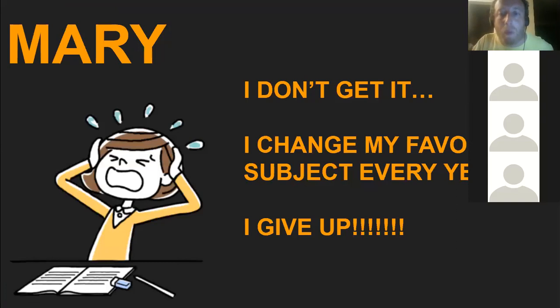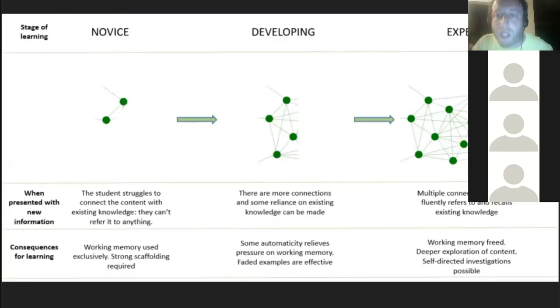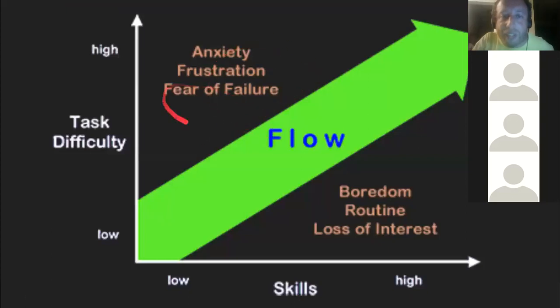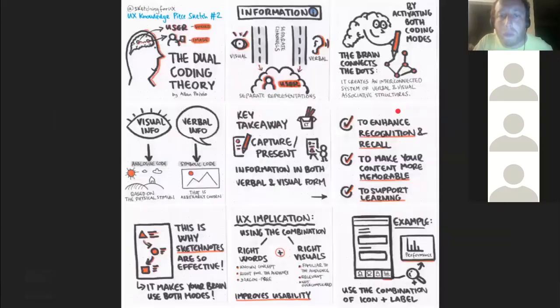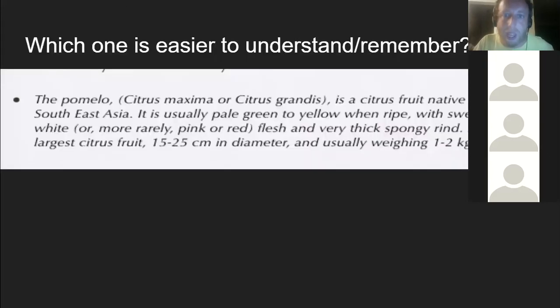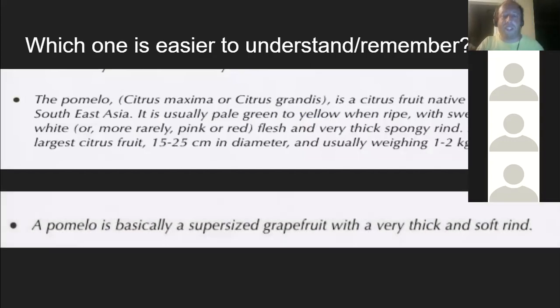We looked at why children do give up. Children give up because a lot of the time they can't build on their knowledge. It's not syncing, they can't picture things. They get anxious, they get frustrated, fear failure. We're going to keep them in that flow. We looked at a technique called dual coding. We didn't go in detail, but I showed it you. We looked at chunking as another way to get information in. And finally, we looked at using analogies.